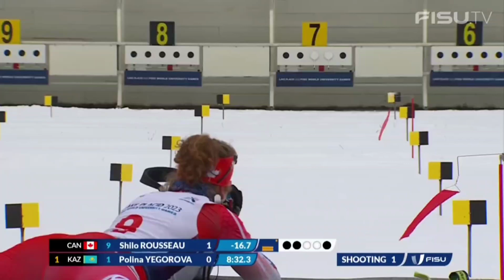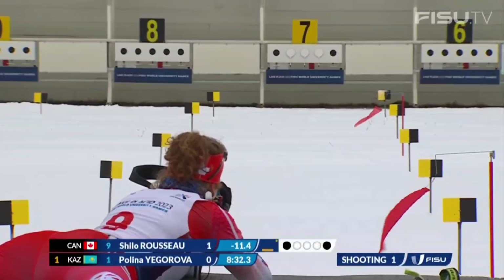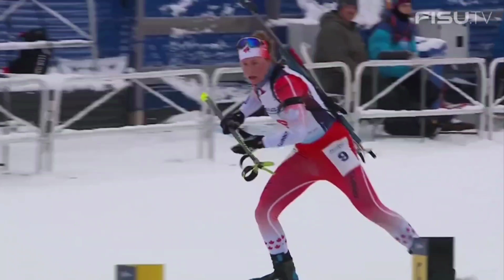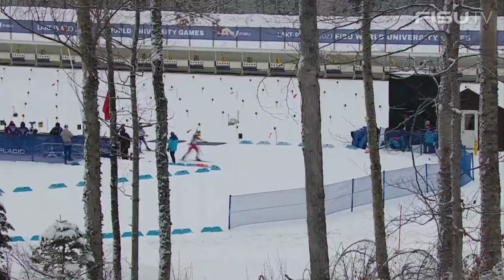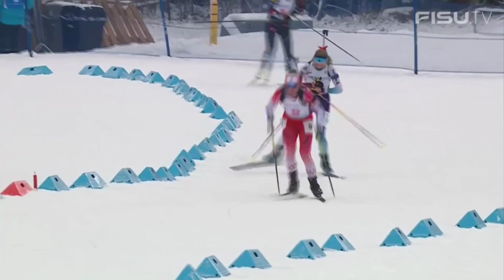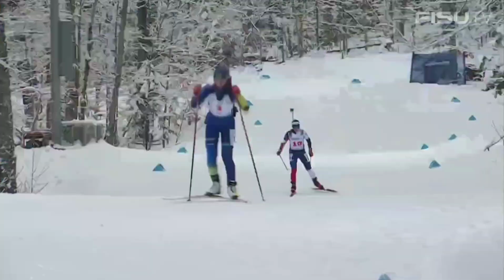As we watch the Canadian Sheila Russo, one missed. Well, Russo shot quickly, but missed one. 10.4 seconds back.